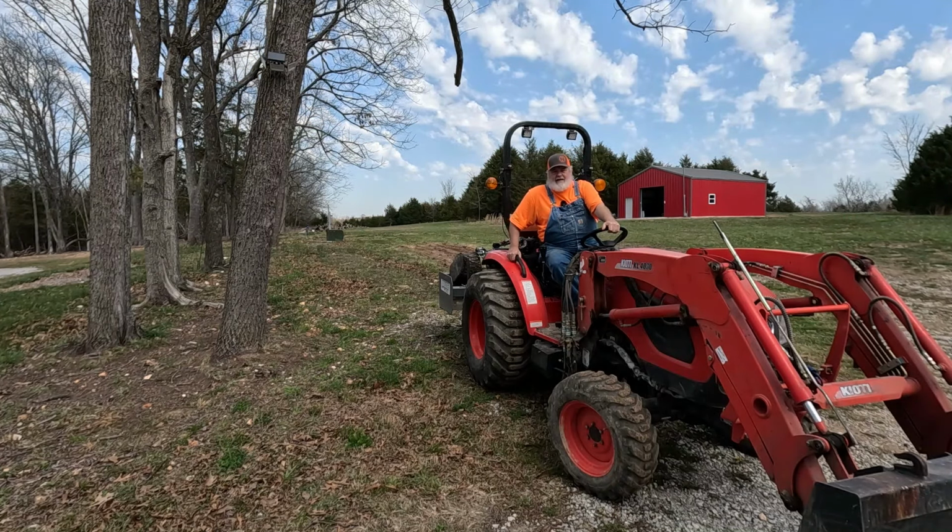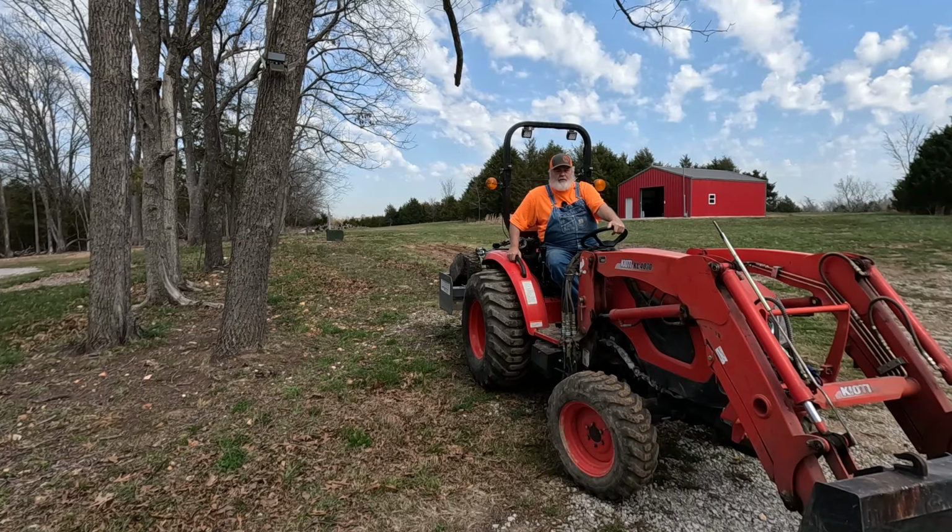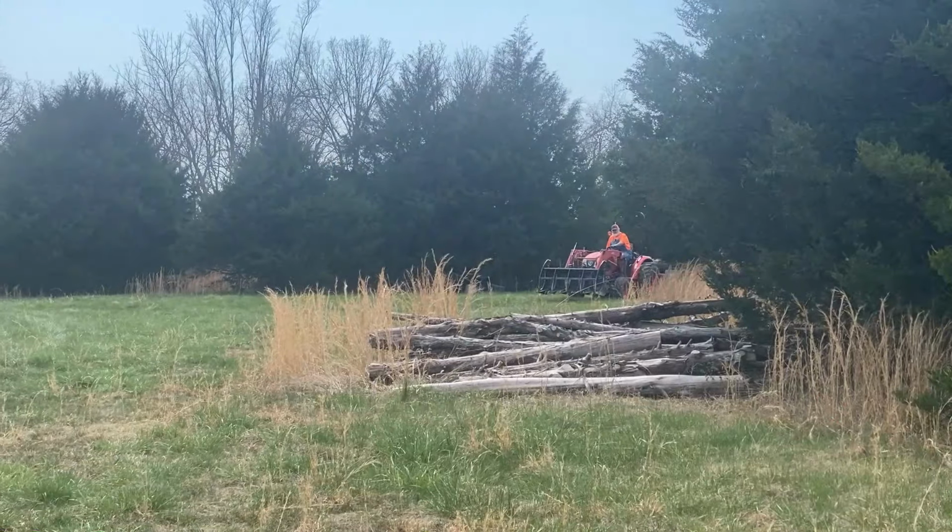That back drag done exactly what I wanted it to do. I'm going to go up there, take my bucket off, put my grapple on, and go get some cedar logs.